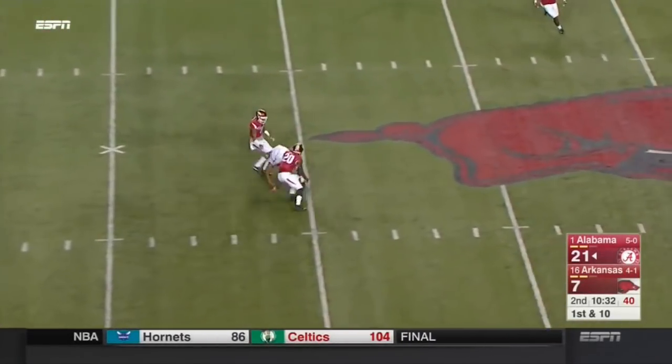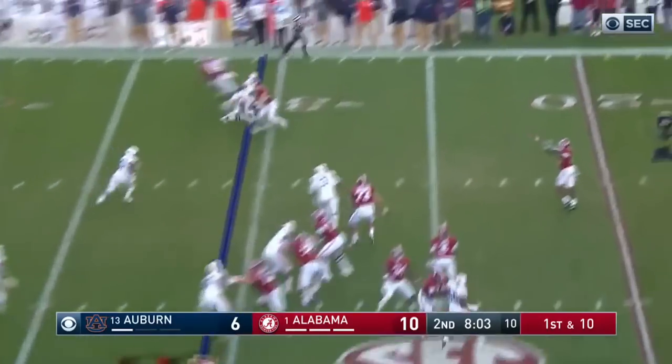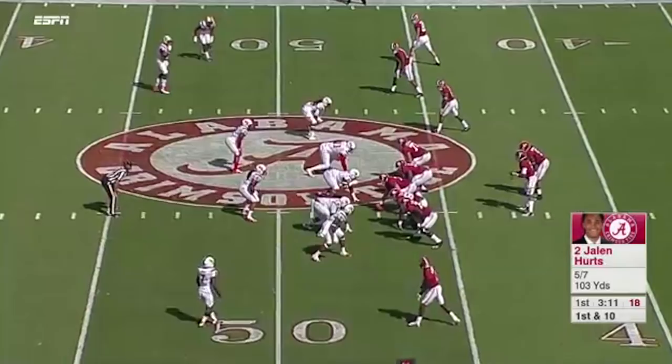And right down the middle to O.J. Howard. As Howard is Jordan. Oh, that's a lateral. Lateral to him. He pulls up and throws it. Oh, it's caught. Dan's out wide.